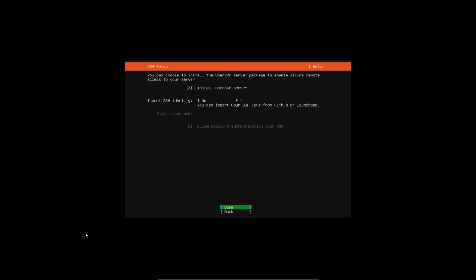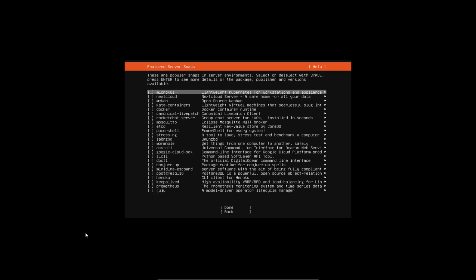Allow password authentication over SSH. This is something you can change at a later stage. You can do it at this point if you have other identities to pull in here, which we don't at the moment. But down the line, it's better to disable password authentication over SSH and just use SSH keys. All right, we say done.